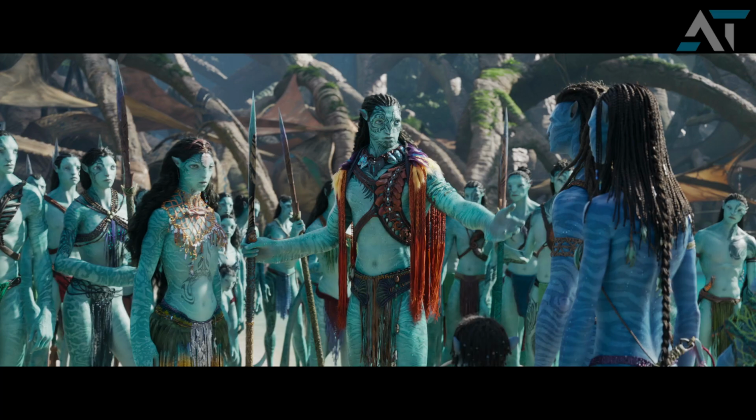In the scene where Tonowari says, quote, "Why do you come to us?" end quote, you can actually see that his lips do not match the words, indicating that the audio is taken out of context and not from the scene.